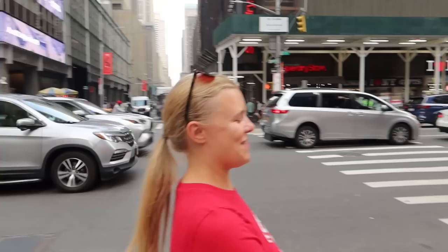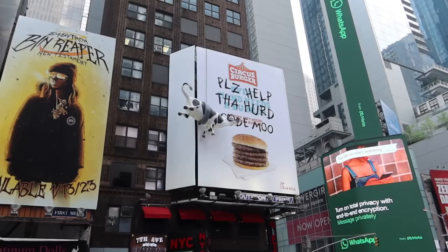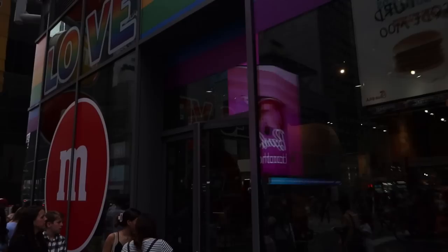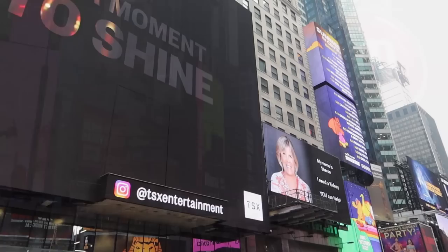You get all the massive billboards, Chick-fil-A just up there. Oh, we've had so many delicious meals at Chick-fil-A this trip. Gonna miss it. Look at all the screens. M&M World over here. You got Hershey's Chocolate World over on the left there too. And here we are. Welcome to Times Square.